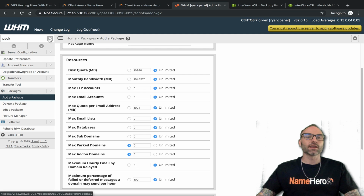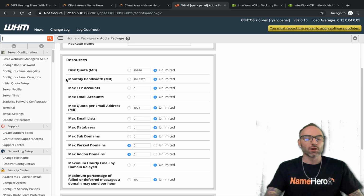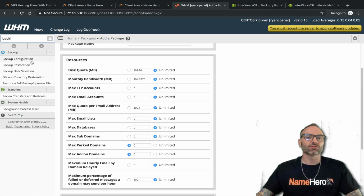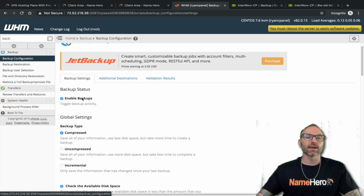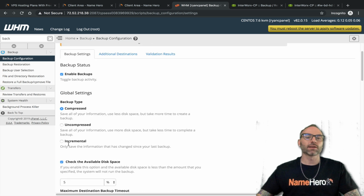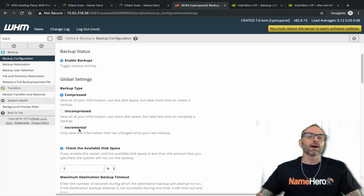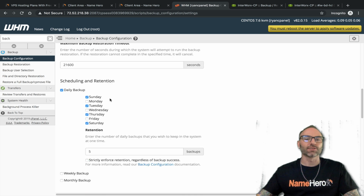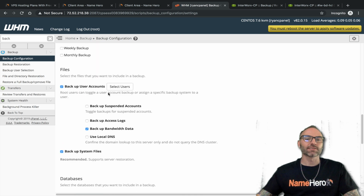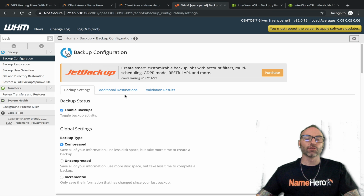Whereas Web Host Manager allows these backups to be done inside of cPanel. You can generate a full backup, or they've got their whole backup configuration, which is quite detailed. I know Web Host Manager has improved this greatly over the last couple of years, to where you can enable backups. And we can do compressed, uncompressed, incrementals. Compressed is like a zip file. Uncompressed is non-compressed and non-zip. Incrementals only rsync the files that have been changed. And you can do all this cool stuff, such as checking the available disk space, your timeouts, and your retention, weekly and monthlies, selected per user. So a very detailed backup system comes packaged with Web Host Manager by default.